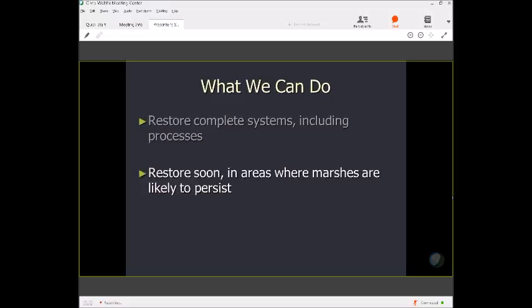Okay, so what can we do? Restore complete systems, including the processes, not just habitat restoration anymore. We can restore soon in areas where baylands are likely to persist, and we can plan for the baylands to migrate.